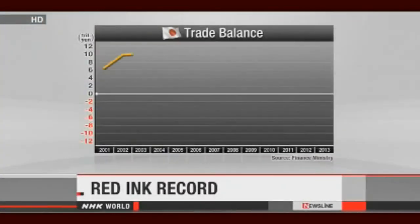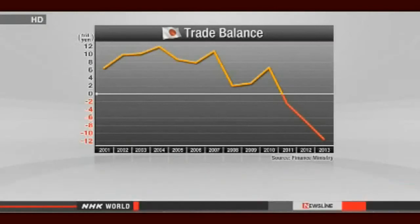Momii is a former vice president of trading house Mitsui & Company and a former president of the IT service firm Nihon Unisys. A storm of factors has pushed Japan's annual trade deficit to a record high. None of the country's nuclear reactors is running, so utilities need to import fuel. But the weaker yen has made those imports more expensive. Finance Ministry officials say the 2013 trade deficit was 11 trillion yen, or $112 billion. The previous record was $68 billion in 2012.